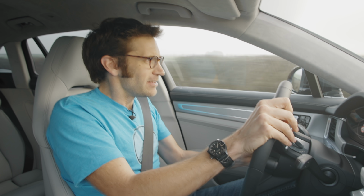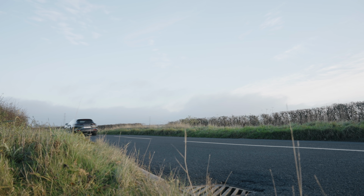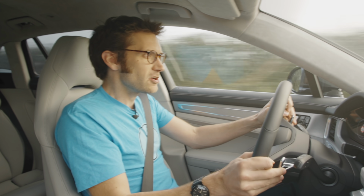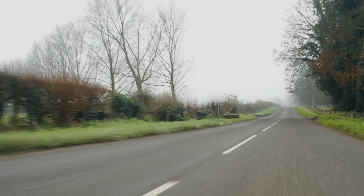Anyway, back to this specific car. What's it like to drive? Well, as you might expect, very much like the old one. Although power and torque have only crept up just incrementally really, we've now got 691 brake horsepower available. And that number's sort of significant because it now puts it on a par with the 991 GT2 RS.